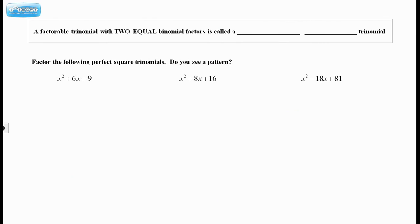All right, so let's get our definition formally. A factorable trinomial with 2 equal binomial factors is called a, newsflash, perfect square trinomial. That's it. Below it says, factor the following perfect square trinomials.